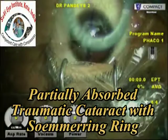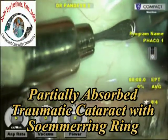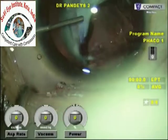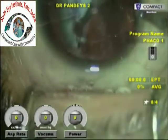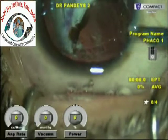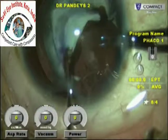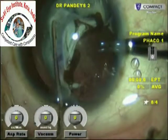This is the first case where a toric IOL is being implanted in a case of a traumatic cataract. This cataract was caused by a thorn injury. This is an old cataract where most of the cataract has been absorbed. So this is a partially absorbed cataract, and as we can see here, it is mainly the thick fibrotic anterior capsule that is left behind, which is obscuring the visual axis.